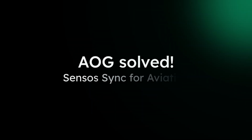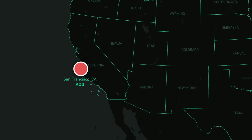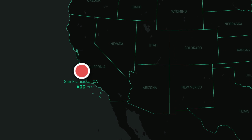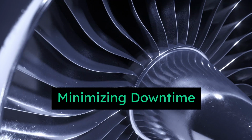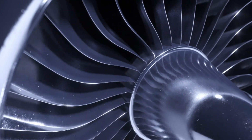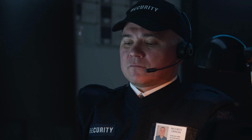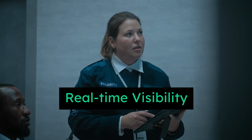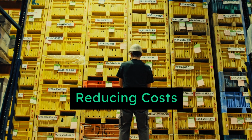Aircraft on ground solved with Sensos Sync for aviation. Aircraft on ground events not only cost precious time and money, they also pose many more challenges, like minimizing downtime due to lost or damaged parts, optimizing maintenance processes, repair and overhaul, ensuring visibility and security for valuable equipment and cargo, and reducing inventory and overall costs.